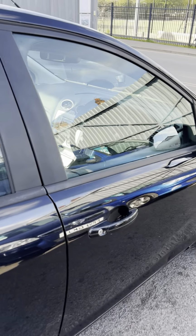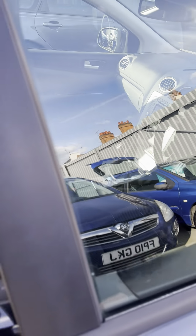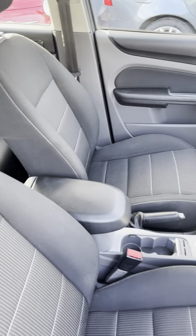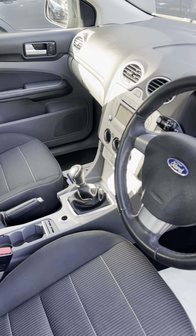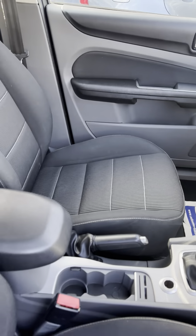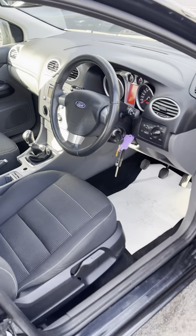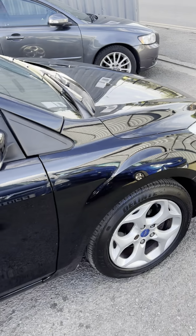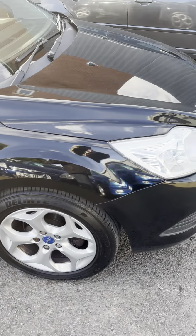Now this is one of a choice of two we currently have in stock. We have a white one and we have this black one. Both very nice cars. This one's done 91,000 miles. Nice seats, all nice and clean. And this one's just been machine polished as well, so it's very glossy, nice and shiny.